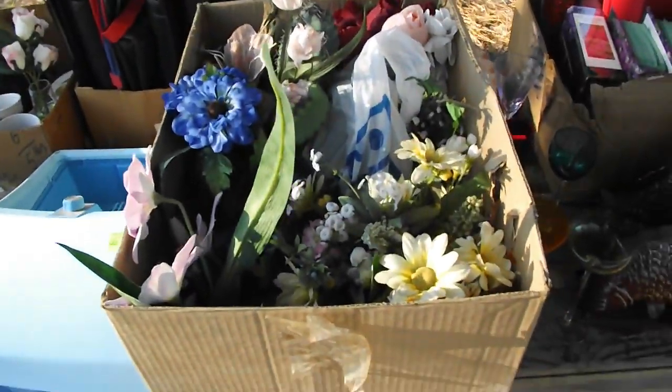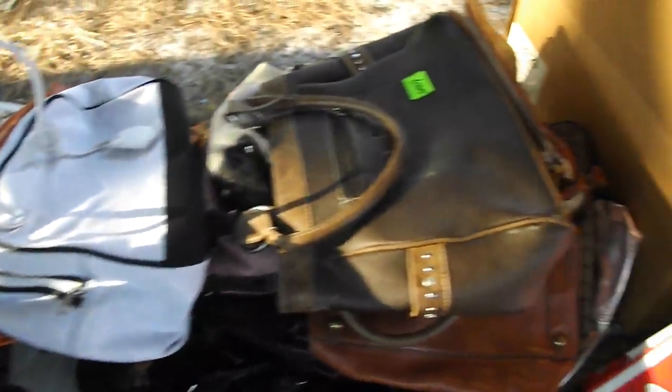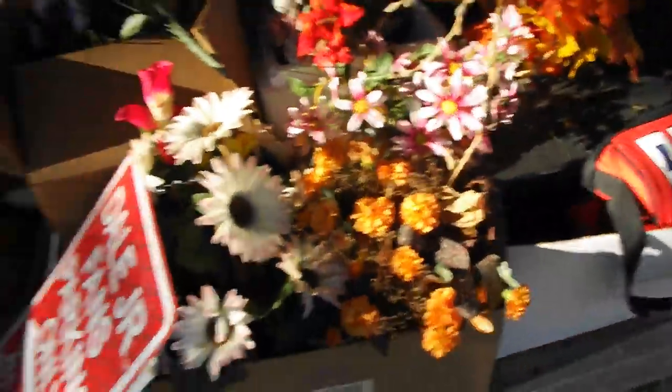Wood cat. We've got a nice box of non-water plants. We've got the fish. Dale Jr. pillow. More handbags. Got a whole selection of handbags for tomorrow. Dale Jr. fan signs. More of the Easy Care plants. Easy Care, right there. Look at that. We've got bunches of them.